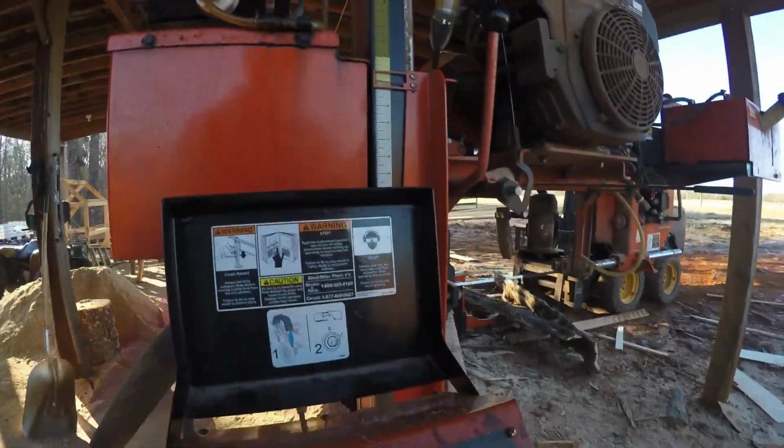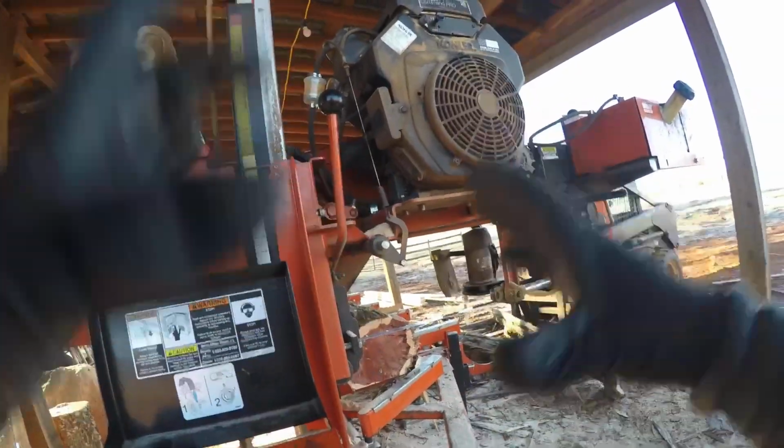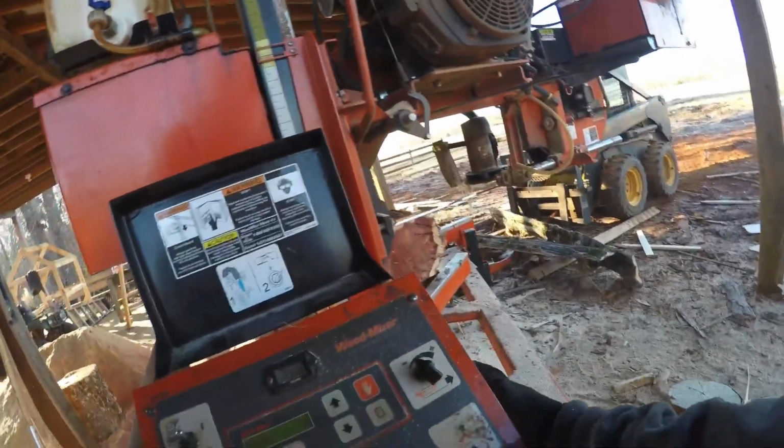Then I'm going to take it down to 9x9 and get off all I can around it till it comes to a 9x9. So that way I have some 1x left over.